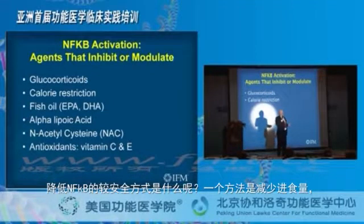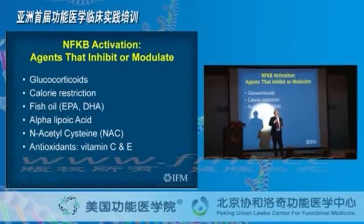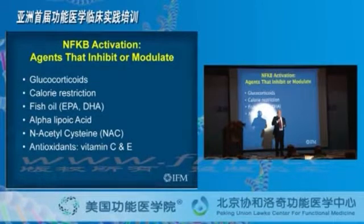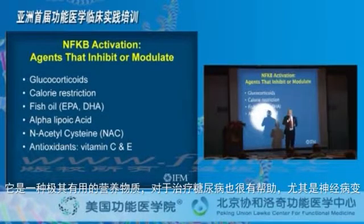One is eating less. Simply eating less decreases inflammation in the body. Calorie restriction. Fish oil, I've already mentioned. EPA and DHA can both lower NF-kappa B. Alpha-lipoic acid, an antioxidant, can lower NF-kappa B. A very, very useful nutrient. Alpha-lipoic acid can also be very helpful for treatment of diabetes, especially for neuropathy.